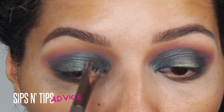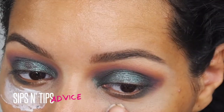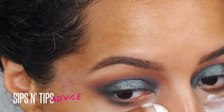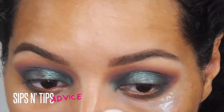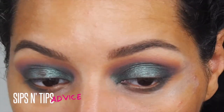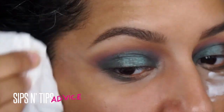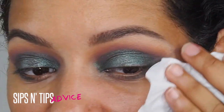Let's clean up this stuff going on down here. Just gonna use that same moisturizer that I used before to wipe all this off, instead of using a makeup wipe and then you're just making this area dry once again. And I'm just gonna wipe in an upward motion. Great, and that took off the excess.